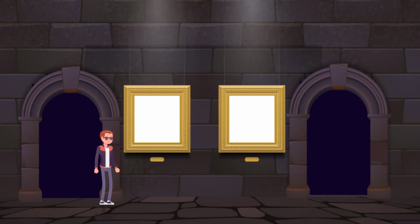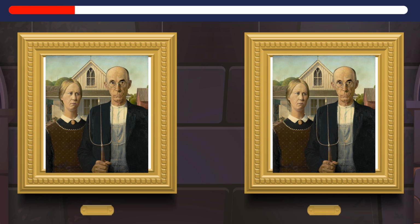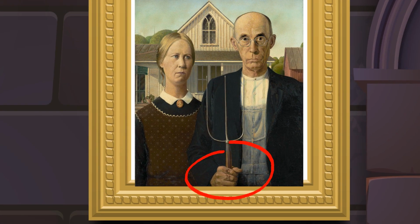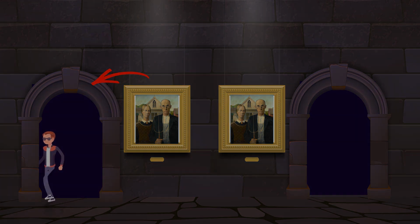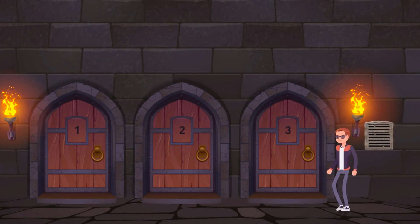It's American Gothic by Grant Wood. Look closely and help Mark choose. The man in the right picture has tattoos on his knuckles, which makes the painting fake, so Mark should turn left. He finds himself in a dark hallway, lit by several torches.